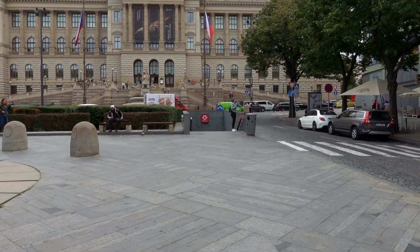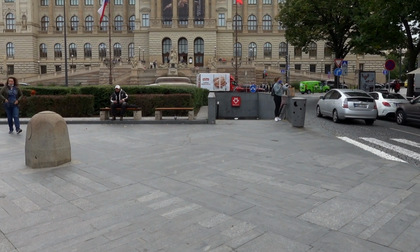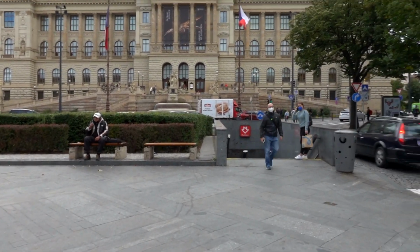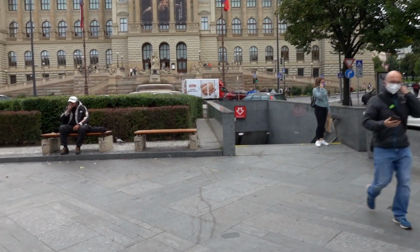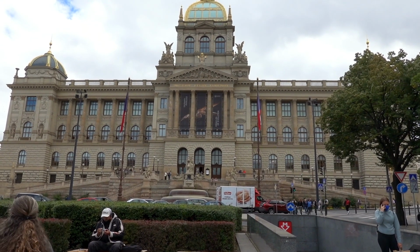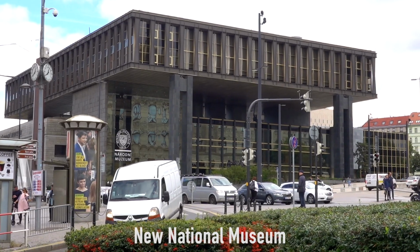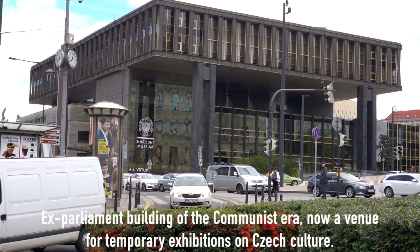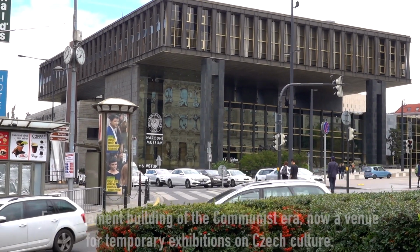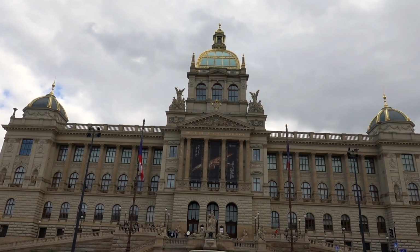Here's one of the metro stops. This place does have a metro that goes through this area. Connects the rest of Prague if you're not taking a tram. It's a little faster than the tram, but it's not as scenic. And there's the museum. They have a national museum, more modern, next to the old one. So that's the National Museum, and this is the Bohemian Museum.